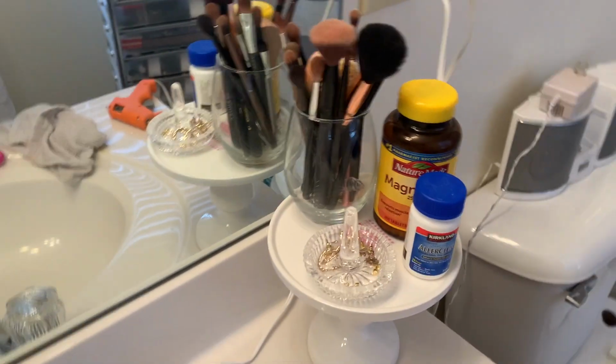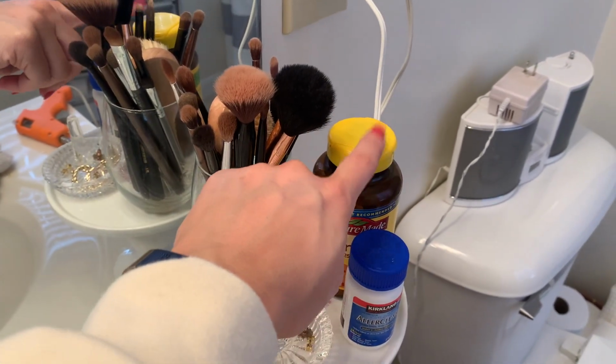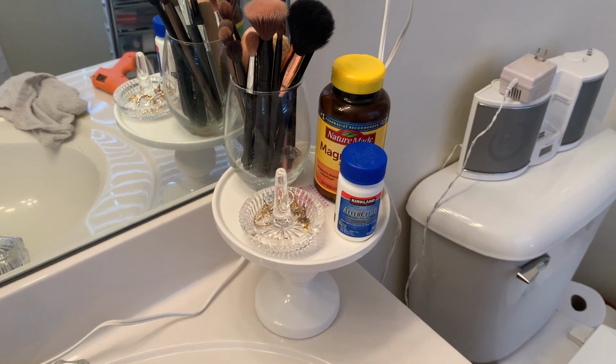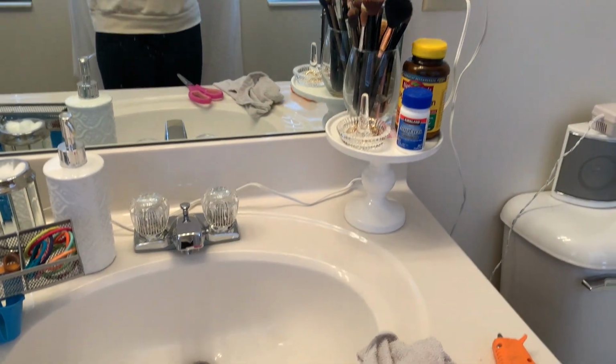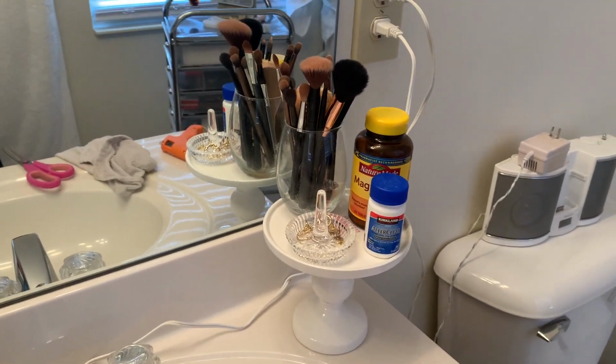So this is working perfectly as far as space. I think I'm gonna try to find a different jar for each of my meds that I take at night. I take magnesium and then allergy medicine in the spring, but I think that's better, and it just takes up so much less space and looks nicer. So I'm kind of excited about all of this.